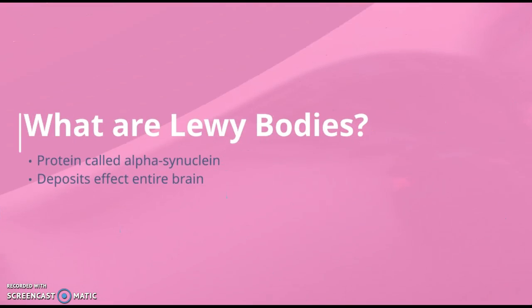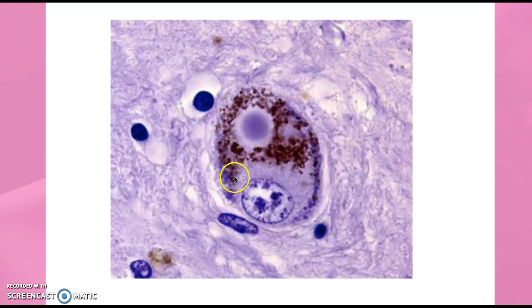So what are Lewy bodies? Lewy bodies are deposits in the brain composed of a protein called alpha-synuclein. Alpha-synuclein is a protein found throughout the brain. This is a picture of what a cell looks like with a Lewy body. So this right here is the Lewy body, and this is the cell with the nucleus. In the case of dementia, the alpha-synuclein are misfolded and form into deposits, and that's what you see here, the deposit of the Lewy body.